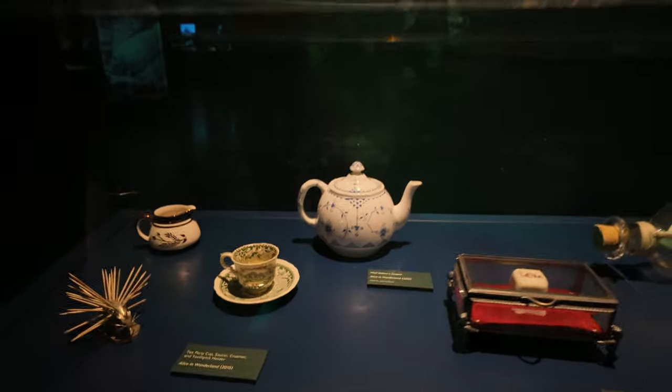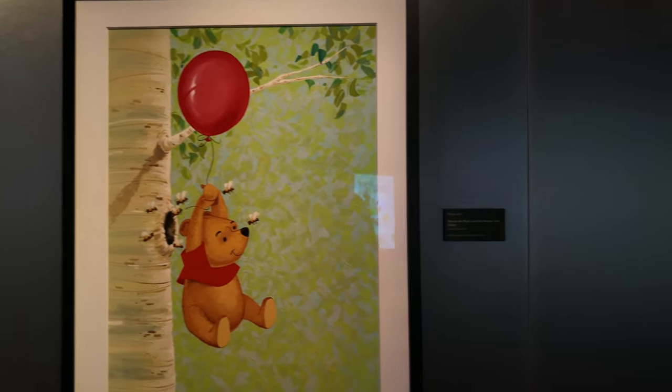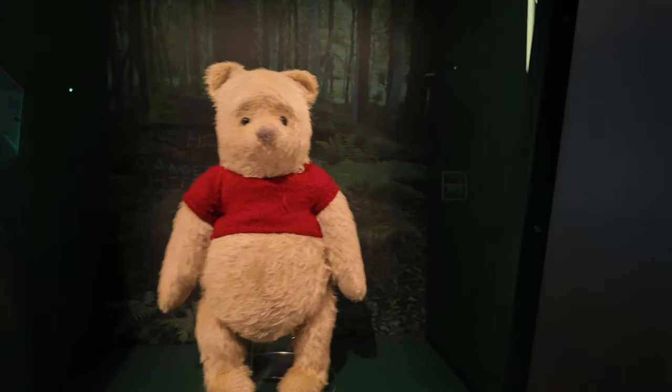Tea party cup saucer. Alice in Wonderland. So far, we are really liking this. This is cool. Wait, Andrew found something. Snow Globe Mary Poppins. Winnie the Pooh. Willy Nilly. Wait, Tubby Little Cubby. The Beast.